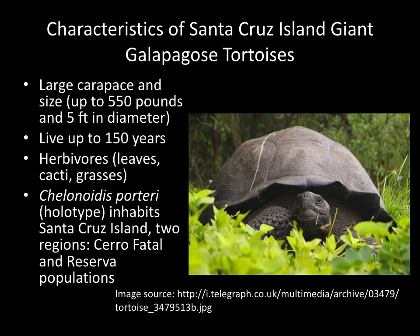Giant Galapagos tortoises are known for their relatively large size and their upper and lower hard shell called a carapace that protects them from predators. It is made from a protein called keratin. Disregarding predation and hunting, giant tortoises have a long lifespan of up to 150 years and can exceed 5 feet in diameter and reach weights of around 550 pounds. They're herbivores that feed on grass, cacti, and leaves.